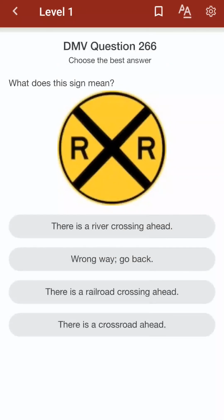Question 266. What does this sign mean? Answers: A. There is a river crossing ahead. B. Wrong way, go back. C. There is a railroad crossing ahead. D. There is a crossroad ahead. The correct answer is C.